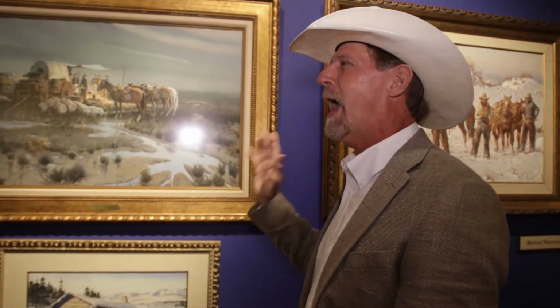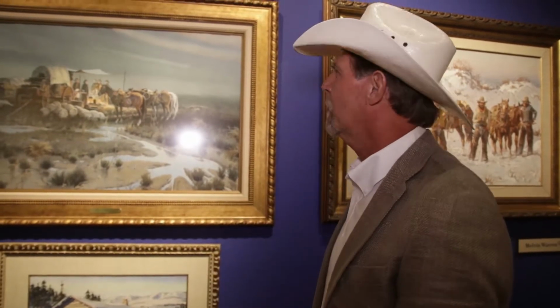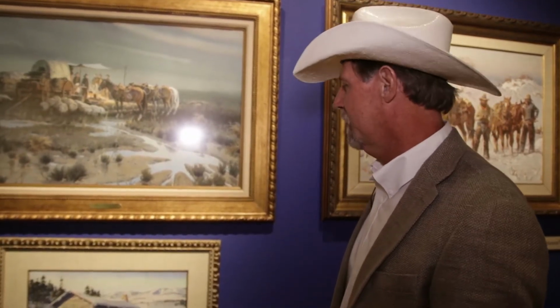He was good with oils and pastels, charcoal. He did all those things, won awards with all those things. But he won I don't know how many awards over the years with his watercolor paintings. And these are some really great examples of what he was able to do. And for me, he was my mentor. So he always has a special part in my heart.